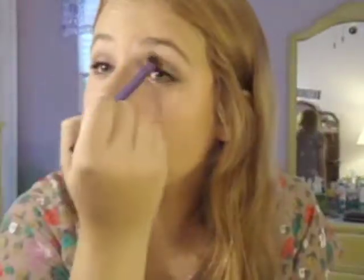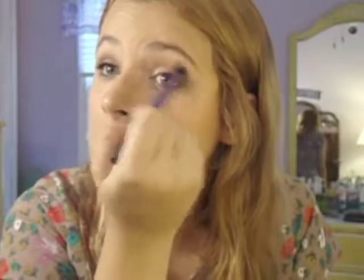So I'm going to go ahead and take Embark, which we used earlier, just a little bit of this, and I'm going to use that to define out our socket just a little bit. And then blend that a little more.